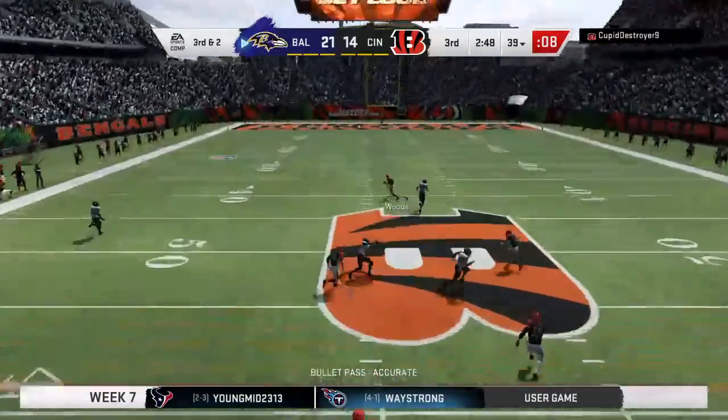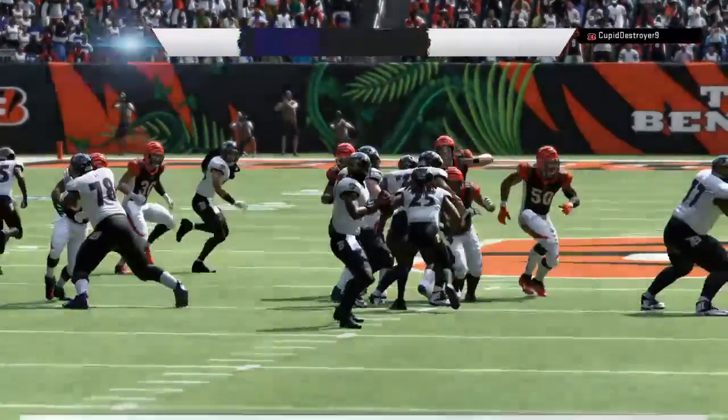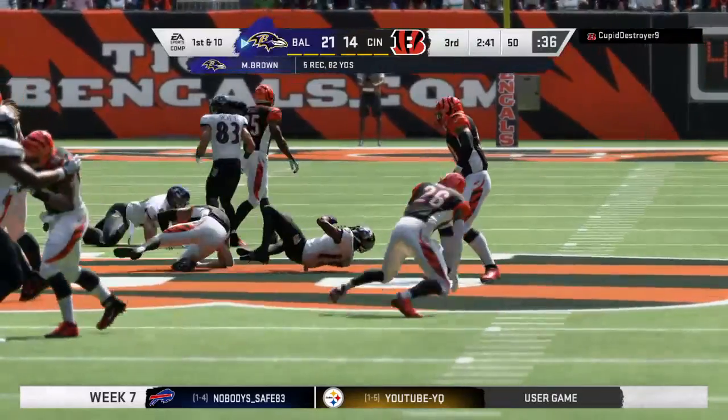3rd and 2, here's Jackson. And he's got his man, Marquise Brown. And he'll be stopped right at midfield. It's a pickup of 11 and a Baltimore first down.